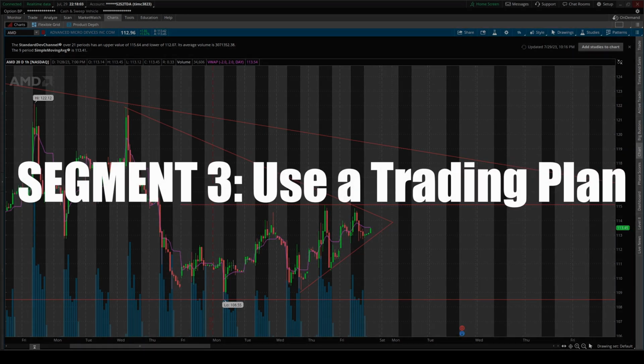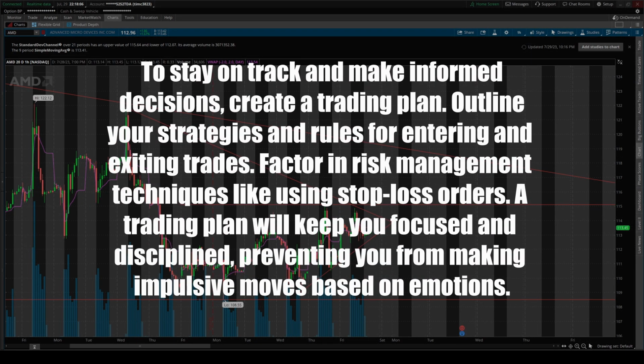Segment number 3 will be using a trading plan. To stay on track and make informed decisions, create a trading plan. Outline your strategies and rules for entering and exiting trades. Factor in risk management techniques like using stop loss orders. A trading plan will keep you focused and disciplined, preventing you from making impulsive moves based on your emotions.